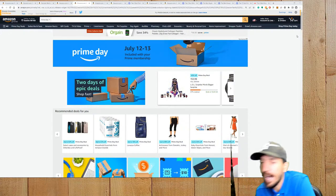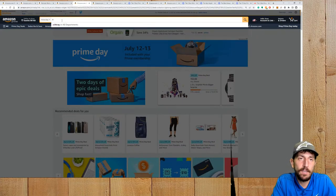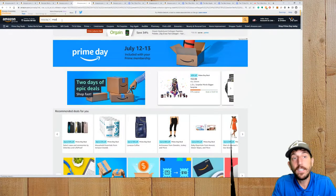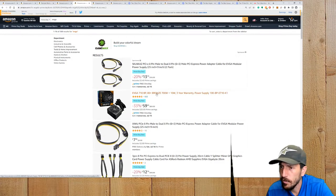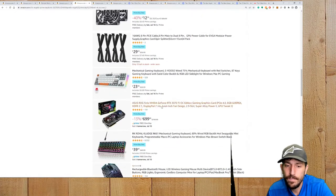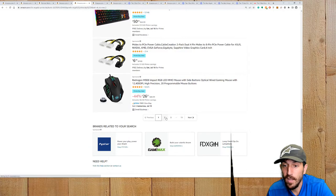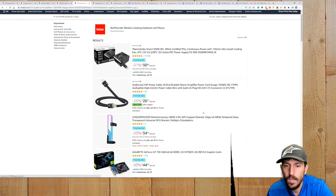You might want to pick up that 1,000-watt power supply, ASUS or EVGA. You were looking at that 1,000-watt. That's the other thing, right? Was that the one you were looking at? There's that one. 850, 750. Yeah, you're gonna need a big power supply for the 500.